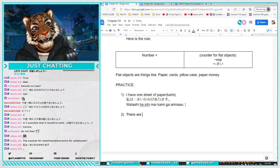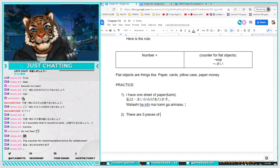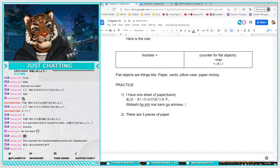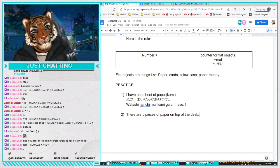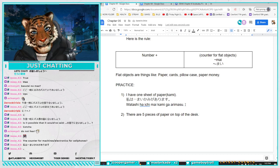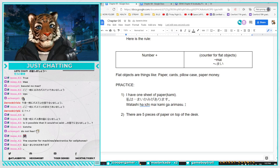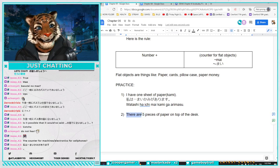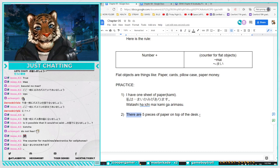There are 5 pieces of paper on top of the desk. We're still using paper. So there's a lot going on in this sentence. There are 5 pieces of paper on top of the desk. Now, this is actually the verb, this is still ga arimasu. There exist 5 pieces of paper on top of the desk.